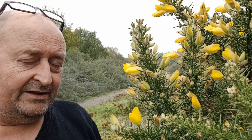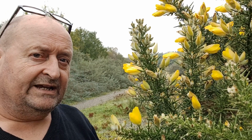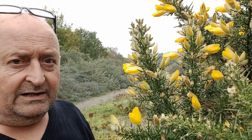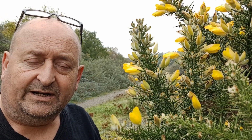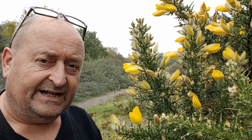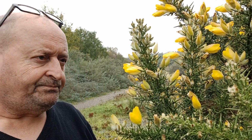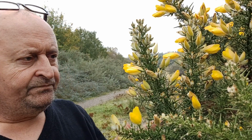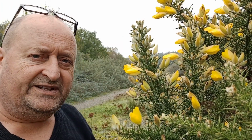We have to remember now that in these days of milder winters, honeybees and bumblebees are active later and earlier in the year. In fact, there's an increasing tendency now for bumblebees to be active on mild days during the winter, and so need a nectar source. And in the wild, gorse fits that nectar source to an absolute T.